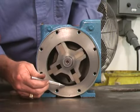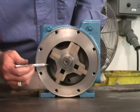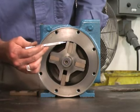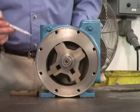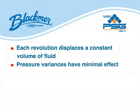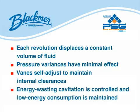Vane pumps have a number of non-metallic vanes that slide into and out of slots in the pump rotor. When the pump shaft turns the rotor in the pump casing, centrifugal force, rods, and/or pressurized fluid cause the vanes to move outward in their slots and bear against the inner bore of the pump casing to form pump chambers. The fluid is passed around the pump casing to the discharge port. Each revolution displaces a constant volume of fluid. Variances in pressure have minimal effect. The sliding vanes self-adjust to maintain internal clearances throughout the operating life of the vanes. Energy-wasting cavitation is controlled, and low energy consumption is maintained.